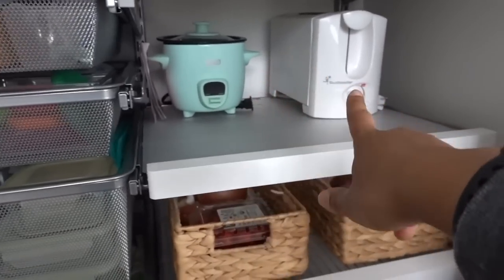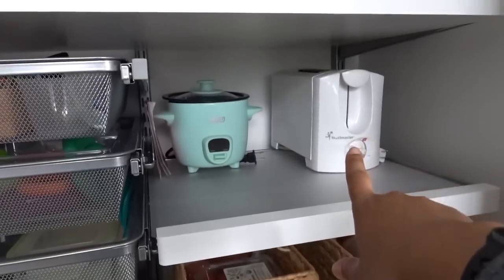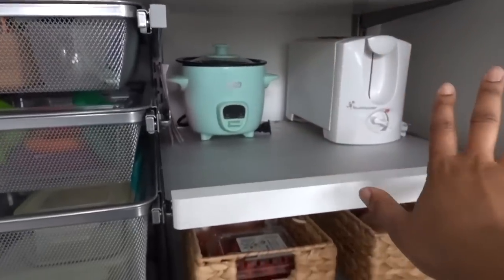We got the rice cooker and the toaster. I want to get one of those nice fancy toasters. I've been saying that for like a couple of years now, but haven't done it so far.